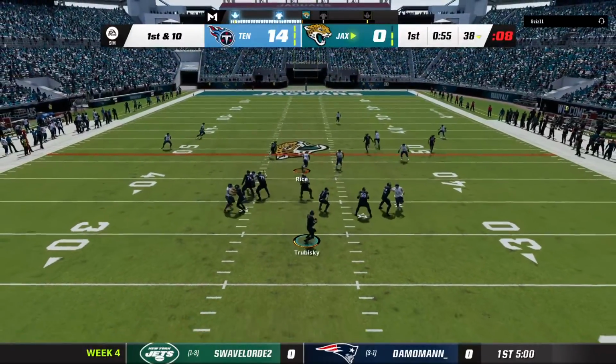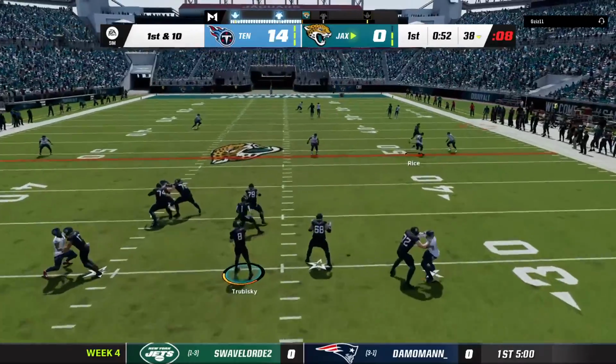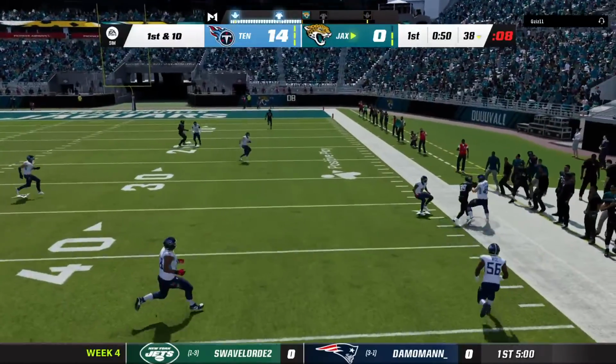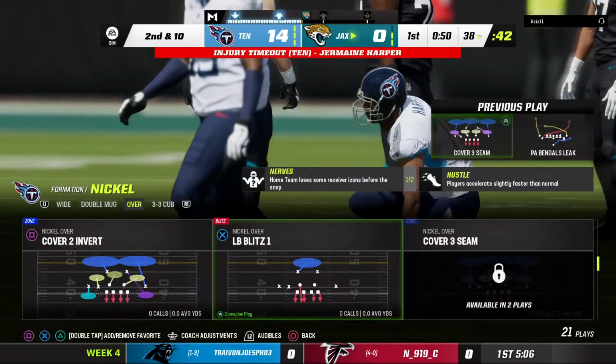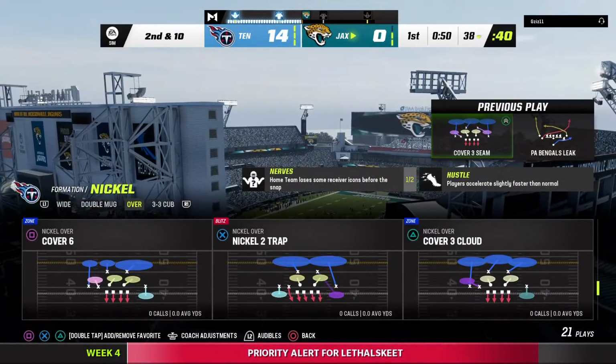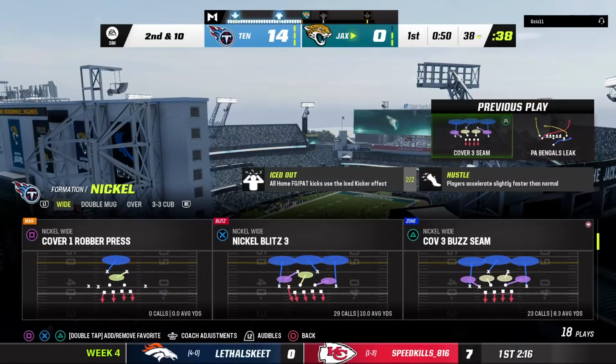On first down, Trubisky. And that is intercepted on the sideline. Wait, no. They'll say no. It was caught out of bounds. So this is just an incompletion here.